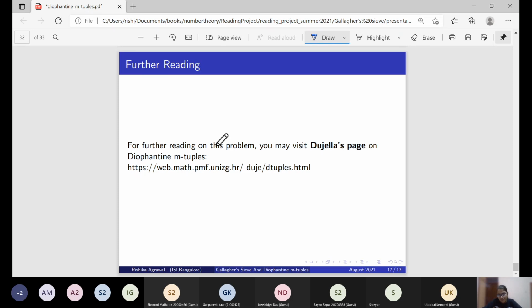For integer Diophantine tuples, for rational Diophantine M-tuples, things are still a lot to be looked at. This is the page where Dujella has provided all information about this problem. Anyone interested can look at it. Okay, this is it from my side. In case of any doubts, please ask.